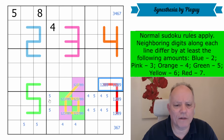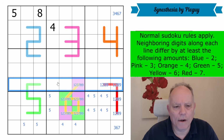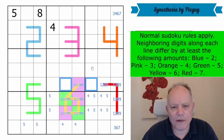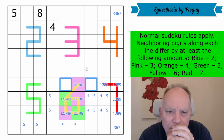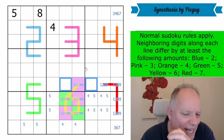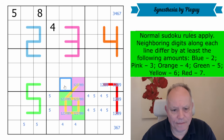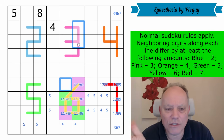Not really. I mean, 5's in one of those cells. Yeah, okay, where's 5 in this row? It's not there because of that 5. It's not on this green line. It's not there because of that 5. It's not on either of those lines. So 5 in row 6 is in one of those 2 cells. Is that any use? If 5 was there, there'd have to be a 5 here, and there'd have to be a 5 actually specifically there. If 5 is here, then one of those 2 is a 5. That's just less helpful.